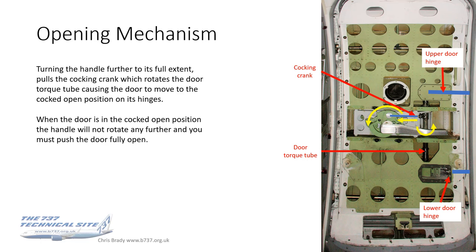Now, when it's in that cocked open position, once it's got there, you can't turn the handle any further. Nothing more can happen. From that point on, you then have to physically push the door open yourself. So turning the handle doesn't open the door all the way. It only opens it to the cocked open position. So that's the behind the scenes mechanics of what goes on when you turn the door handle.